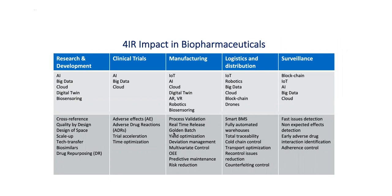Well, the golden batch is the other one that everyone is looking for. How to improve the yield of our processes. We will see that in detail in the next sessions. How to avoid potential issues before they happen. The OEE, the overall equipment efficiency that we talked about yesterday. How to reduce the risk. So these kinds of areas are nowadays taking benefits from all these technologies.